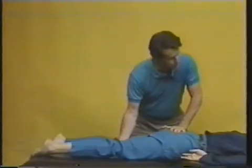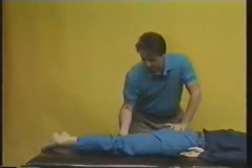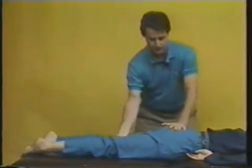Ask your subject to change your head in the opposite direction because that causes a different torque in the hip. Out, up and over, out, up and over, out, up, and over. Again, I'm not pressing with this hand, I'm just keeping it stable.